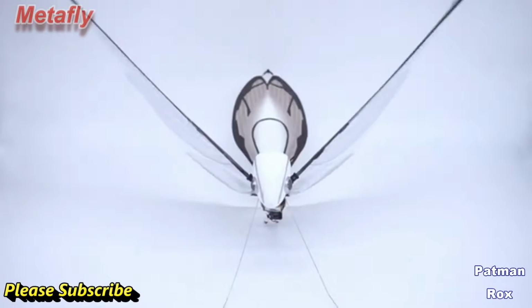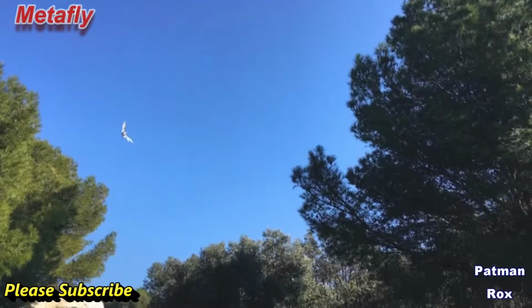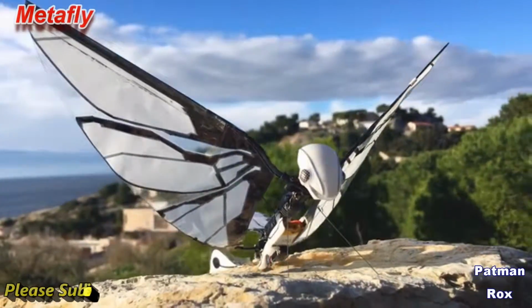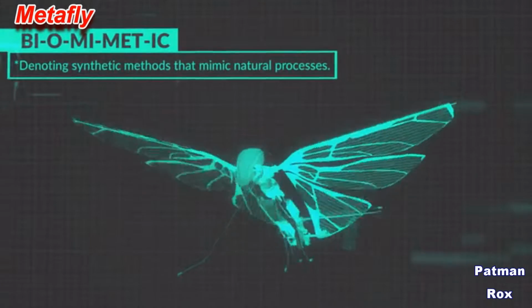Metafly has wings that enable it to fly just like winged animals do, so it can maneuver just like winged animals do. Technically, it's not a drone, it's an ornithopter, but really it's more than that. It's a Metafly. Metafly flies using a unique method called biomimetics, denoting synthetic methods that mimic natural processes.